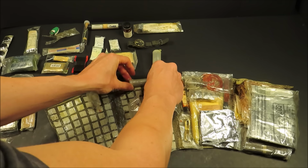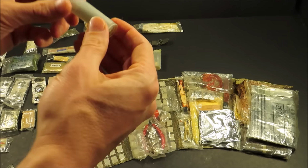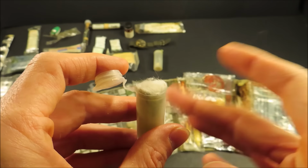All right, so we're back. What's this? Oh, wow, those are matches. And they look like they're kind of breaking down. I'm going to let that be.